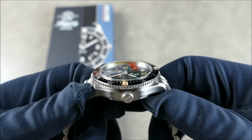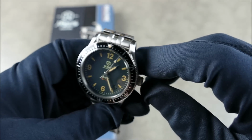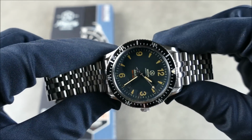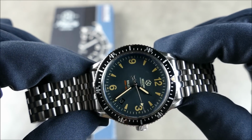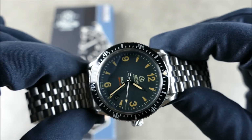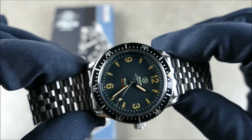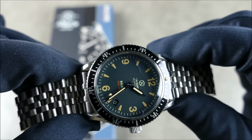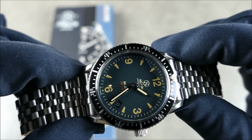The crown is a screw down crown, and it is signed very nicely there, as you can see. It's not some huge crown, it's not some tiny crown. I think it's just well proportioned for this particular model. The lug width is 20 millimeters, so you'll be able to fit this on a lot of great NATO straps, leather straps, and this color palette I think is really what's going to play well with any of those, like a vintage leather, or a Marine National strap, or certain types of NATOs.